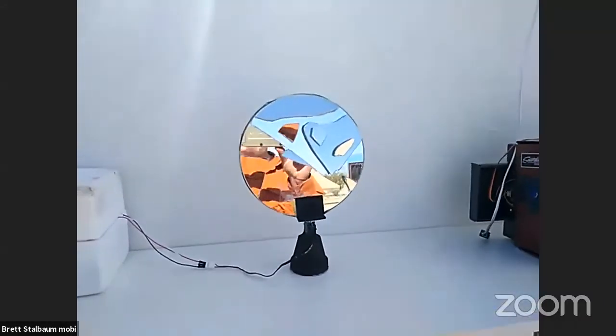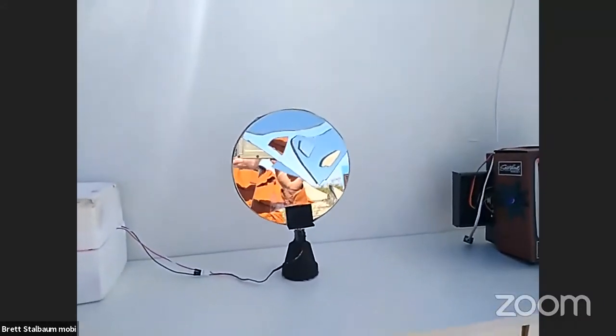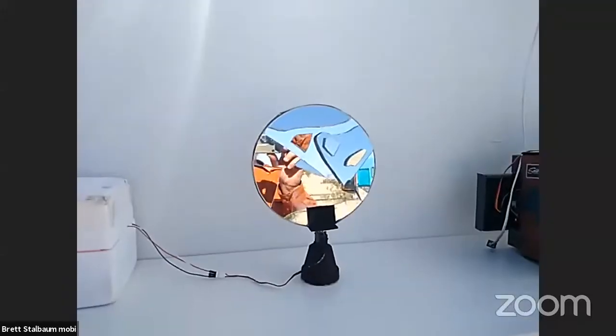So I guess you said it was pretty hot right now, so it's turned to the distorted side. Yeah, it's working exactly as designed. In the morning, when it was a little bit cooler, the clear mirror was out there.